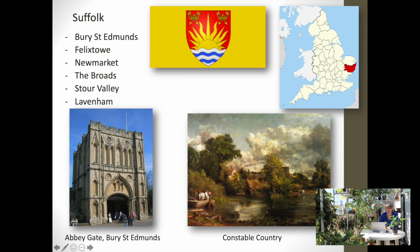Next two places are Suffolk and Norfolk. So folk, of course, meaning people. So people of the south and people of the north. North and south of what? The historical kingdom of East Anglia. We will talk about it later on. So they form a kind of nice little round country with Suffolk in the south and Norfolk in the north. So again, lots of interesting places, really.